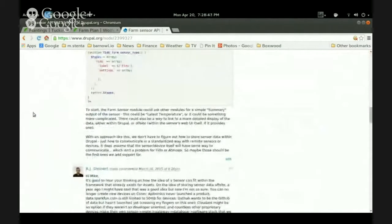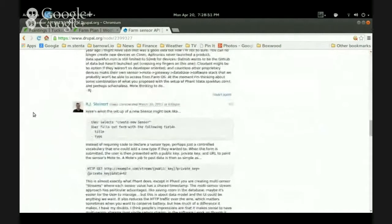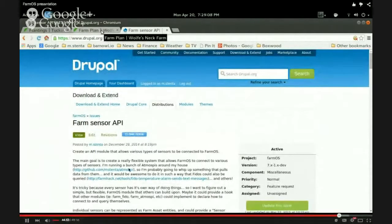It's also worth pointing out that we've got a pretty organized method of discussing new features, ideas and questions within the Drupal.org project management stuff. We may be moving that at some point, but for now that's working really well. So if you want to take part, there are places to do that.